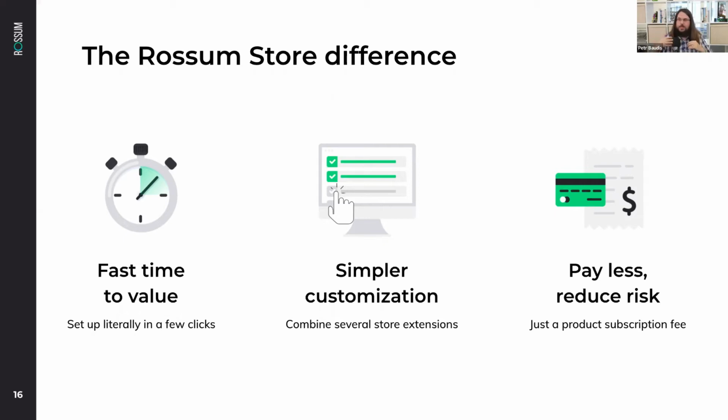We believe this brings a much simpler customization process to make sure the platform is serving exactly your needs. You can combine several store extensions, several pieces of this functionality, very, very easily. There are no limitations regarding that a priori. So you can tweak Rossum exactly as you need, just as you are tweaking the functionality of your phone, just by installing the right combination of apps.